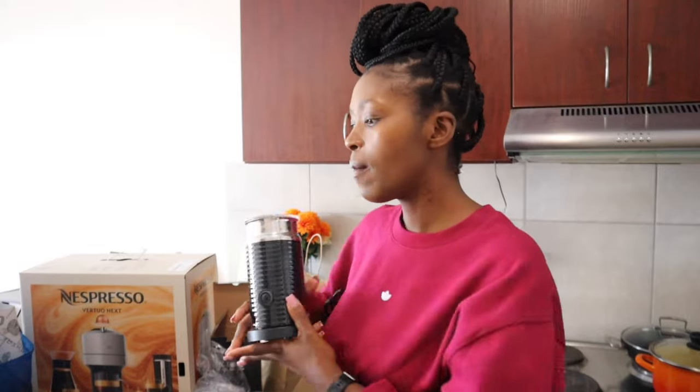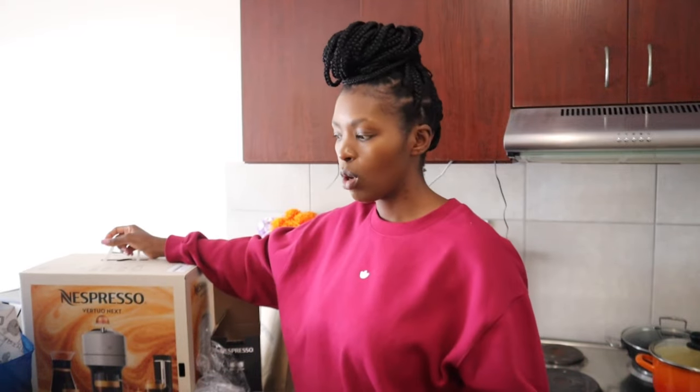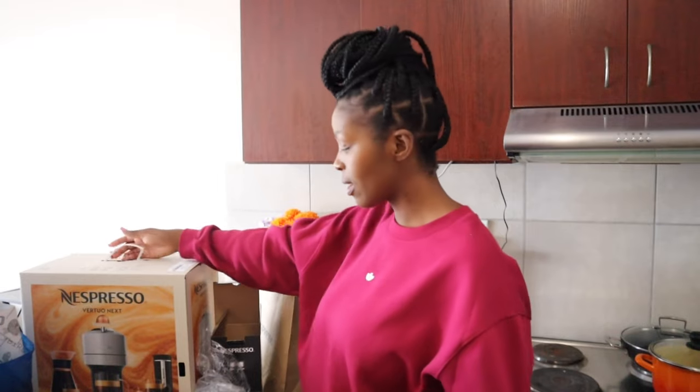Caramel and silver. There was red and silver, and then there was black and silver. So I went with this one, as I've mentioned, that all my other things on the countertop are black and silver. Unfortunately, they don't have the machine in black and silver, but they do have something close to silver, which is gray in this case.